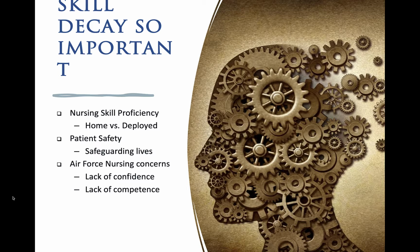However, if that nurse is in a non-clinical environment or an administrative role, they don't perform blood product administration. However, if and when they are tasked to deploy, they are supposed to perform and be competent in blood product administration. So the knowledge and skill retention of clinical skills are crucial for safeguarding people's lives. Maintaining an adequate level of competency over time is key to patient safety.